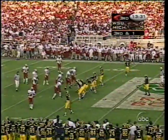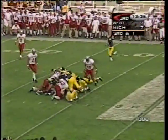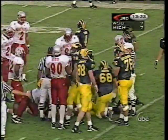Well, but the loss on the previous play. Oh, yeah, you're right. Way back there near past midfield. All right. There's the first down right there. So put it at the 37, and it's first down, Michigan.